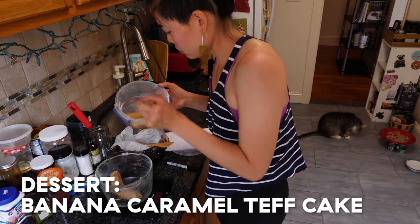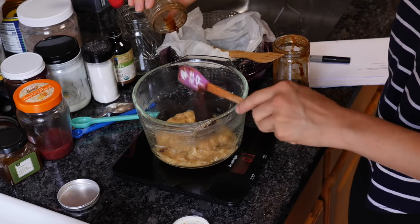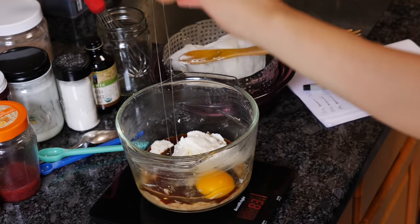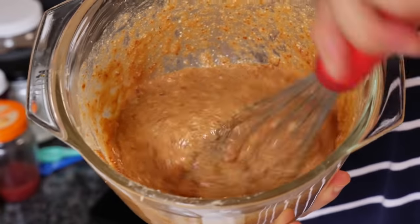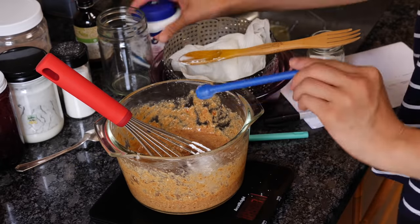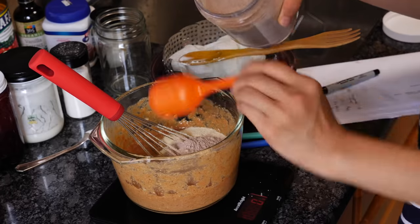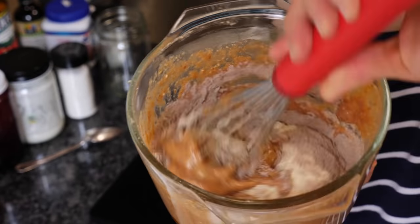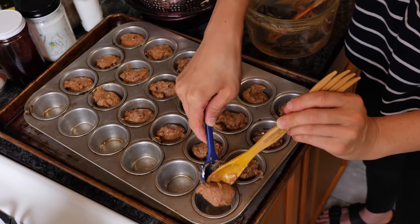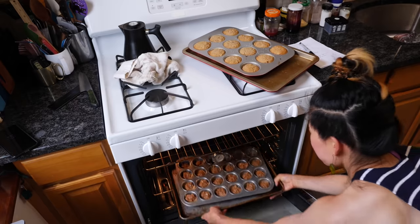For your banana cakes, take two of your very ripe, mushy bananas and mush them to mush. Stream in your caramel, your ricotta, and then give it a whisk. Whisk in baking powder, baking soda, and then fold in some fine semolina along with teff flour. Top with some ground almonds along with some malt and salt and throw it into the 350 oven.